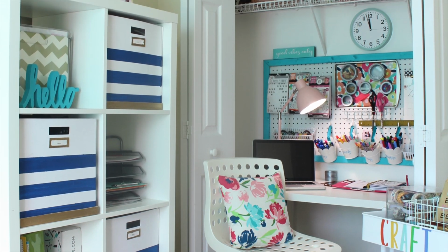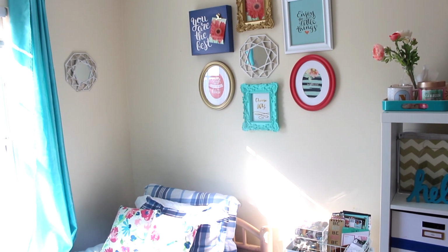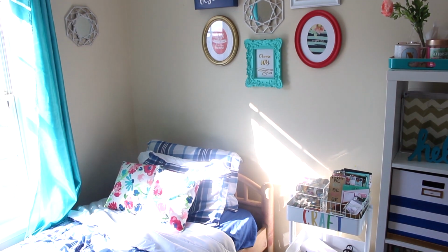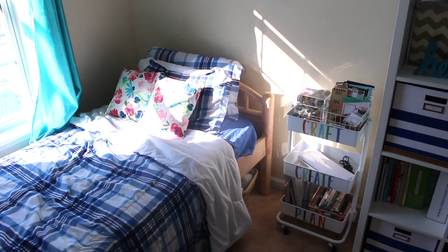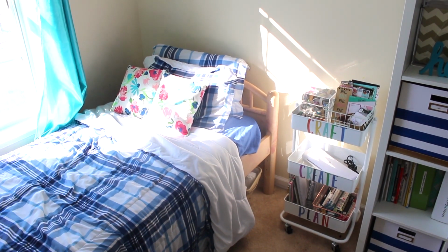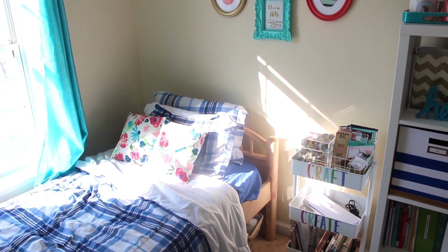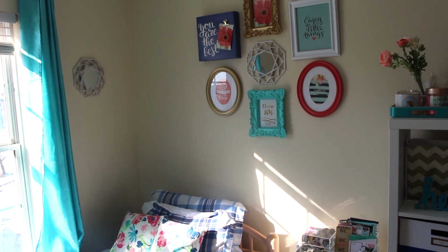So here's my full space, from head to toe. When you walk into this room, this is pretty much our guest room slash my office space. We have a twin size bed in here for the convenience of having a place for others to sleep when they arrive. If they're a larger family, we put a blow up bed on the floor next to this bed. So it works out very conveniently that way.